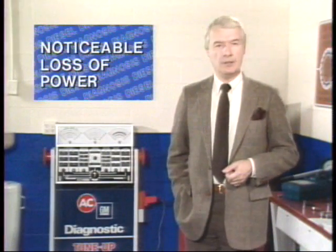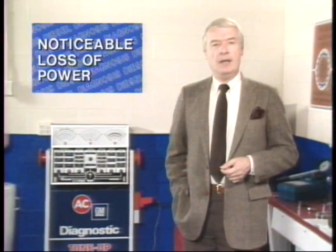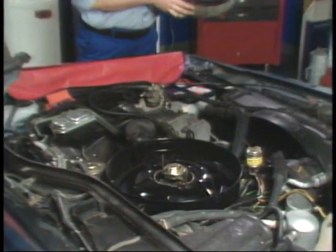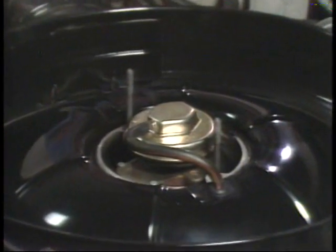For a driver complaint of a noticeable loss of power, there are a number of things that can be at fault. If the loss of power is accompanied by black smoke, it can be something as simple as a restricted air intake. Check the air cleaner element and replace if required. Other causes of loss of power with black smoke include a malfunctioning EGR. Also, those models equipped with EPR will produce this condition if the EPR malfunctions. Check the EGR and/or EPR as specified in the emission section of your service manual.